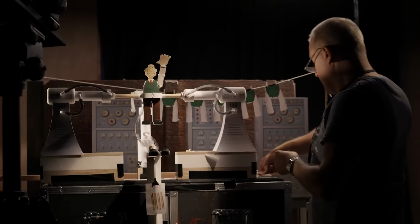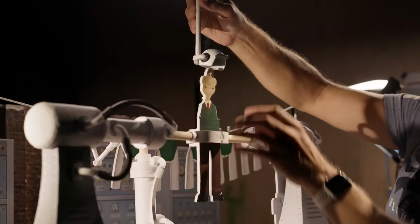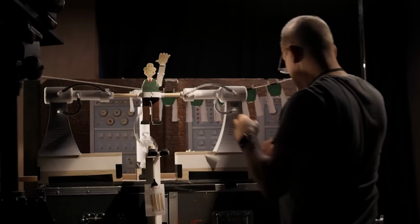Now this is an interesting one, because you've got this massive device and Wallace is being held in it, but you might have noticed that Wallace is in 2D. It looks like it could move like an armature, but it's just flat. And then you've got 2D versions of Wallace's jumpers hanging up on a washing line behind him.